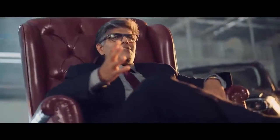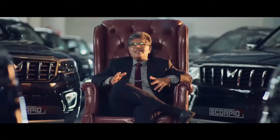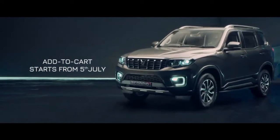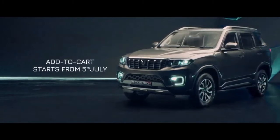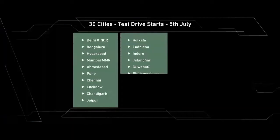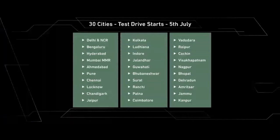Well, we are all set, and we know you're excited too. You'll get to touch, feel and drive the Big Daddy at our showrooms very soon. The Add to Cart feature for the Scorpio N will be available online and at our dealerships from 5th of July. Test drive in these 30 cities will also begin on 5th of July and the rest of India by 15th July.